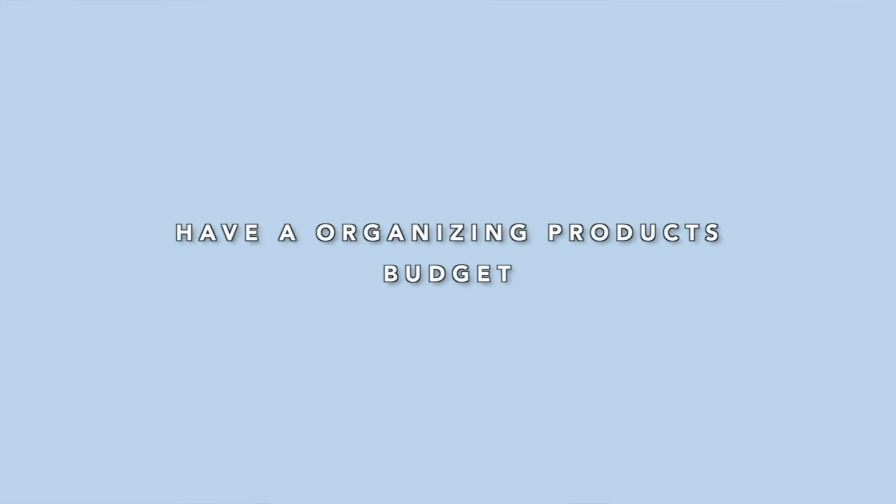So the second simple thing to do before you go out and buy organizing products is to have a budget. Regardless if your budget is $20 to $1,500, it's important that you know how much you'll be spending on organizing products. Because remember, organizing products aren't always cheap. Because this industry is a multi-million-dollar industry, companies are coming out with organizing products every single minute, and those prices are reflected. If you want to be on the right track, know your budget, know how much you're willing to spend.